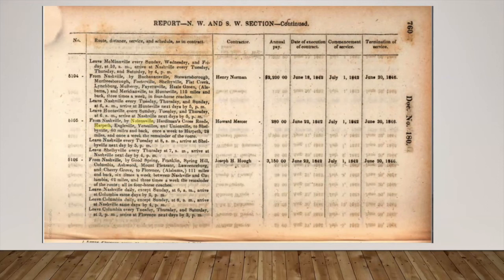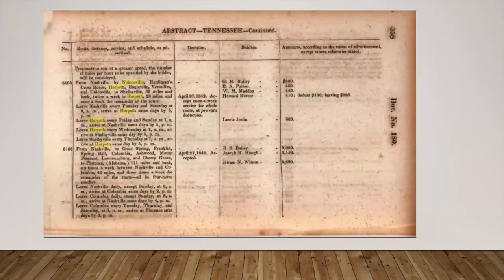And then there's another page in this letter that talks to changes in it, who the bidders are, and the bidders are Ridley, Patton, Maddox, and Mercer. So this is in 1842. Oh, and Lewis Joslin. And that was the best that I could do online looking. But again, there are records that tell us who mail contractors are and what their routes are.